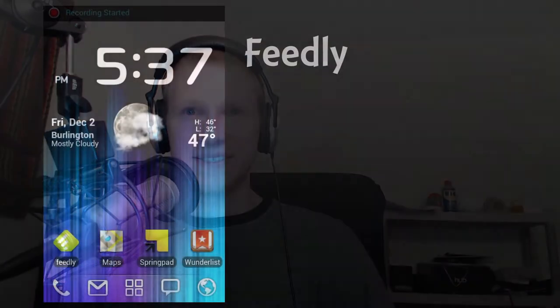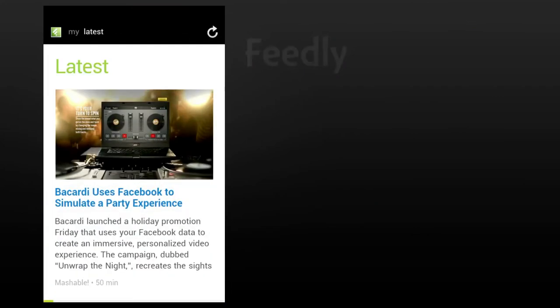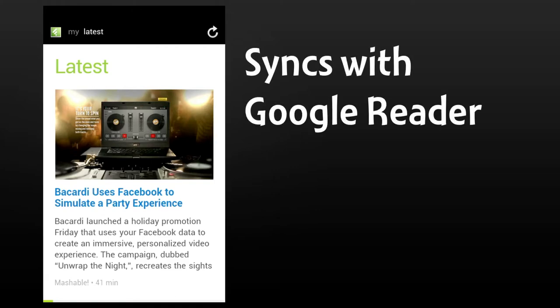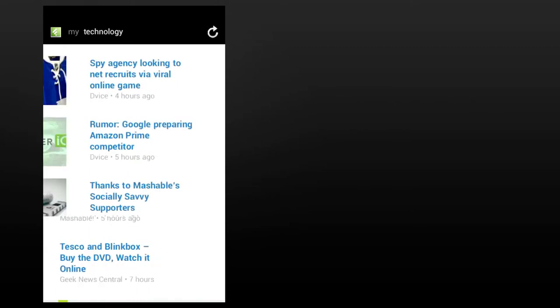For the Happy Holodroid contest from Fandroid.com and AndroidForums.com, I present my one-minute review of Feedly. Feedly is a newsreader that's clean and simple, makes it easy to read and share the latest news from my favorite sites. Feedly synchronizes with Google Reader, so I just log in with my Google account and then start swiping through the latest posts from all my categories.